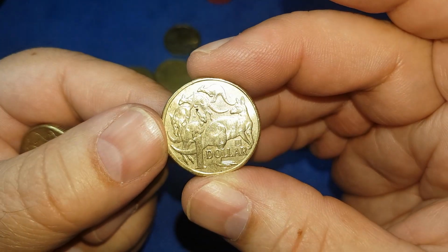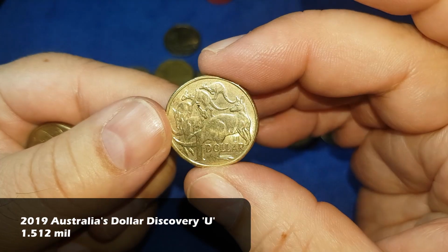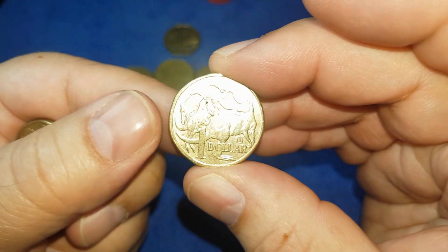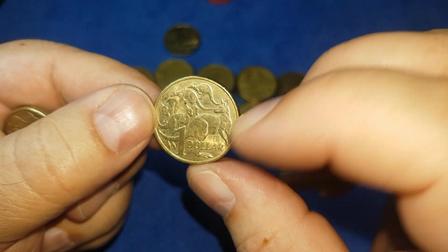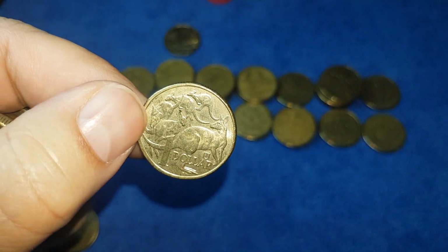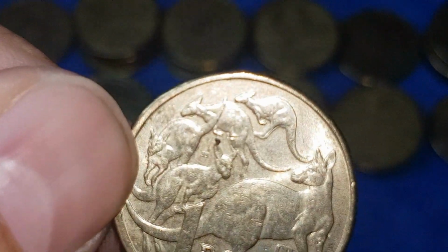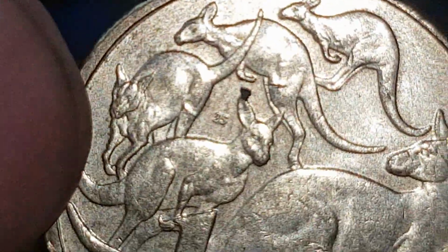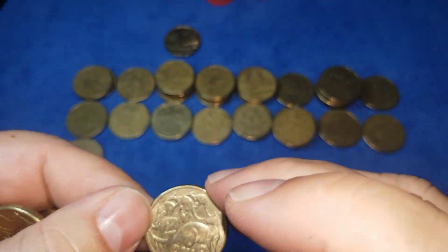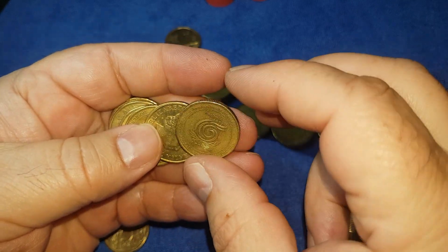And here we have a U coin from the dollar discovery, so the 2019 dollar discovery, 35 years anniversary of the $1 coin. It has a small 35 up amongst the roos and a U preview mark. I wonder if I can see that in this light. The U preview mark will be easy to see down the bottom there, but the 35 there amongst the roo's head, the roo's ear, it's a bit harder to see, but so that's a keeper for now as we continue through.